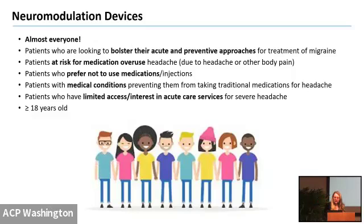And then you have many people who have contraindications because they had a stroke or heart attack, or have complicated rheumatologic conditions or other conditions, and they just can't take other medications. And many people have limited access.